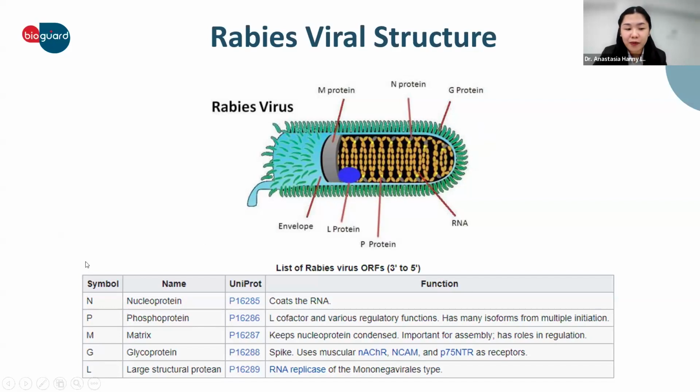Now, we can also see that because the structure is very simple, it only consists of 5 proteins. The first one is the nucleoprotein, which coats the RNA. The second one is the phosphoprotein, and it's inside here, and it does the regulatory function with the matrix protein, also inside here. And then on the outer layer of the envelope, here we have the glycoprotein. The glycoprotein is the important protein for neuroinvasiveness, so this is one of the most important proteins in rabies. And last but not least, we also have the large structural protein, which is responsible for the RNA replicase for the mononegavirus type.